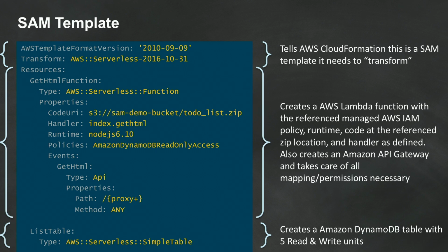Now, let's take a look at how the SAM template looks. Primarily, it has three different components. On the top, you see a header, which is the AWS template format version. The second is Transform, which tells what exactly this template is about. So it tells CloudFormation that it's not a regular CloudFormation template. It's a serverless template which needs to be transformed into CloudFormation resources. And the third, which is the crux of this SAM template, is the Resources section. You can see here there are two different resources. One is GetHtmlFunction, and the second is ListTable. ListTable is a simple resource which creates a DynamoDB table with 5 read and write units by default.